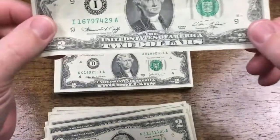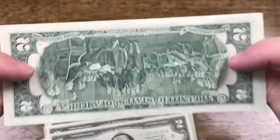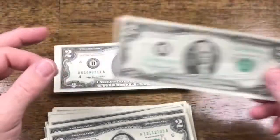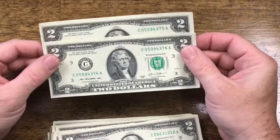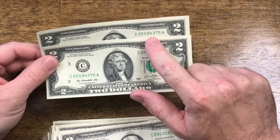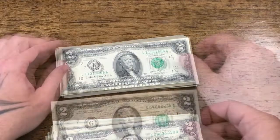Now this is interesting right here, guys. We may set this one aside. Look at that, 1976. And this is in really good shape, almost uncirculated condition. I'm gonna set that aside. And here again, we have two consecutive, 50050943753776 and 376. So we'll set those aside as well.